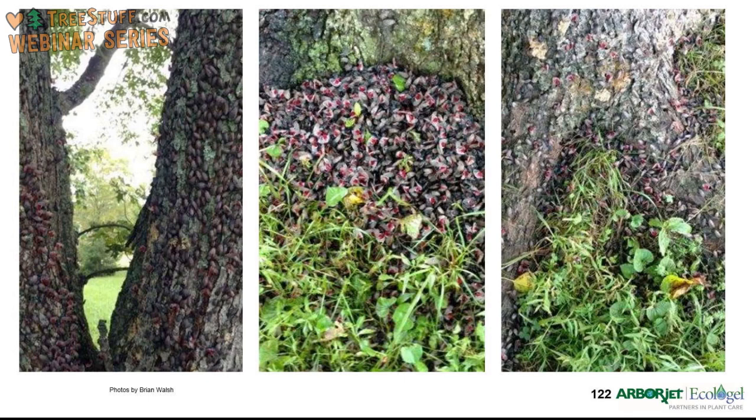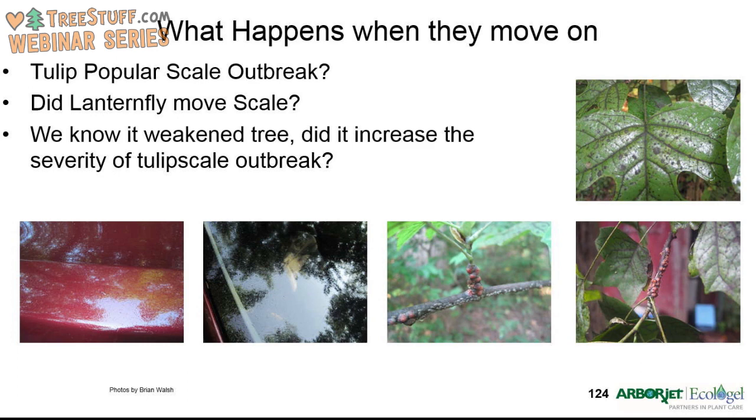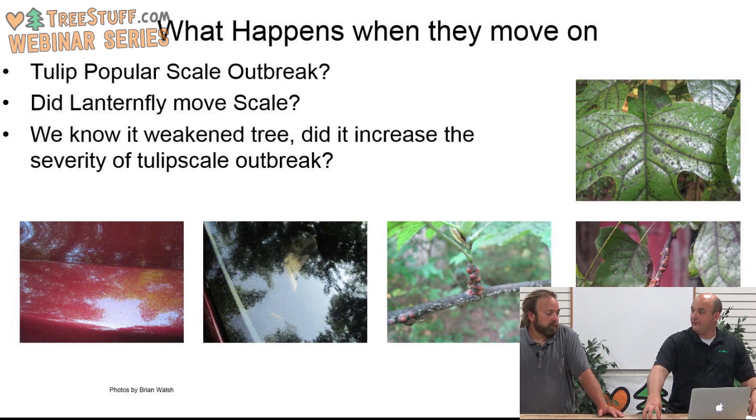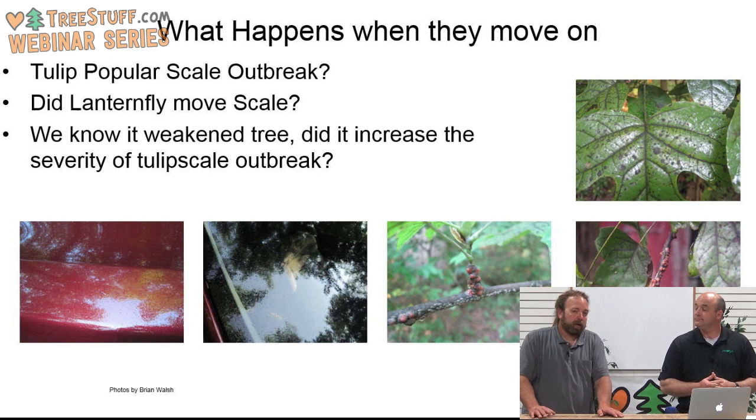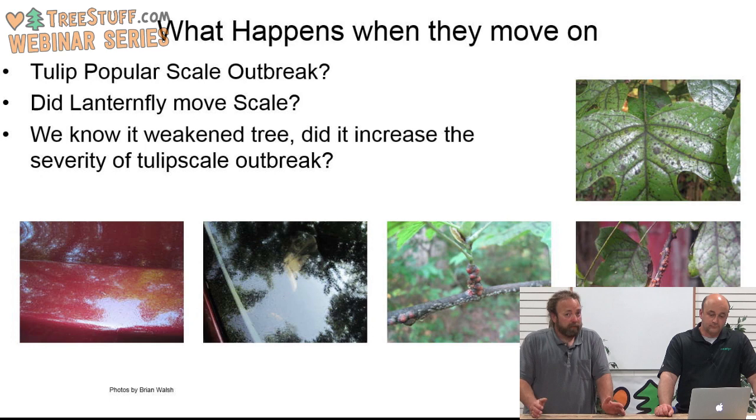Other pests. Just a nice photo of what they look like up close. Quite a sight, but war colors, things stay away from that. What happens if they move on, or when they move on? There were tulip poplar scale outbreaks in that area. Were they the cause of it because they stressed the trees? I can guarantee you every tulip poplar in the area had scale. We could not find last year a tulip poplar without scale in the lanternfly region. I've seen scale before, but I've never seen that level of scale that consistent before.